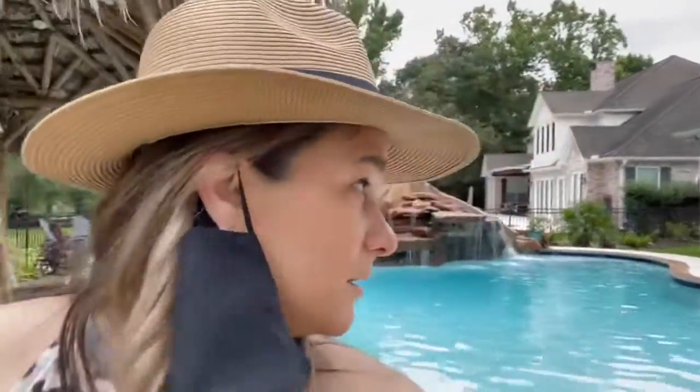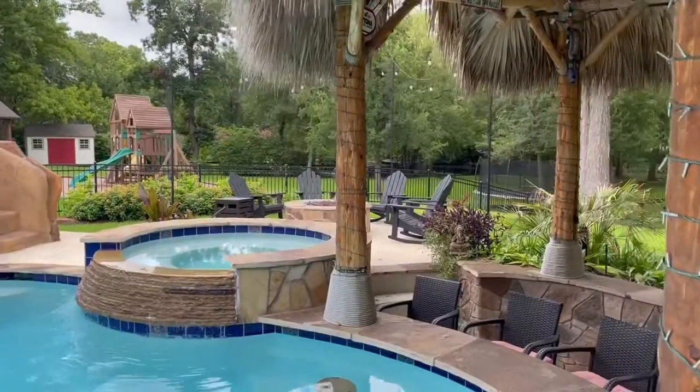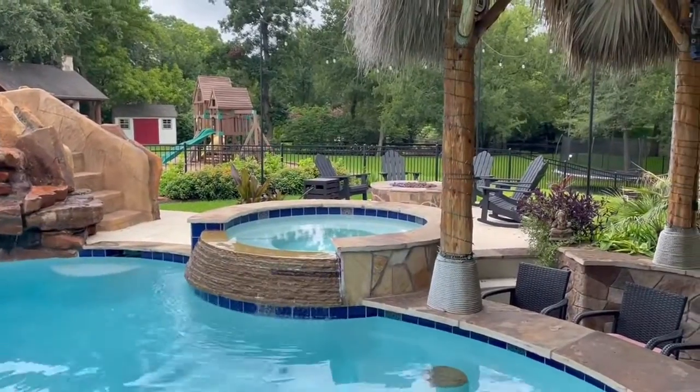Beautiful pool. And let me back up here so you can see this. Way over there, check out that porch swing. I just want to go hang out right there. But wait, there's more. Beyond the spa is a fire pit.